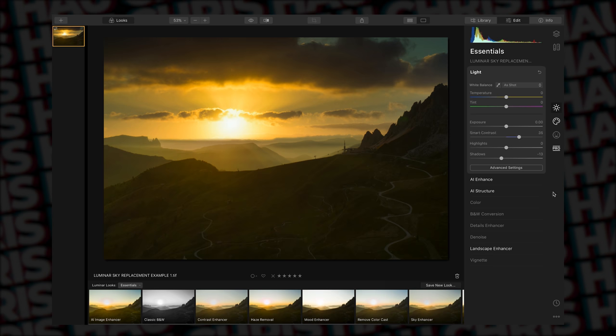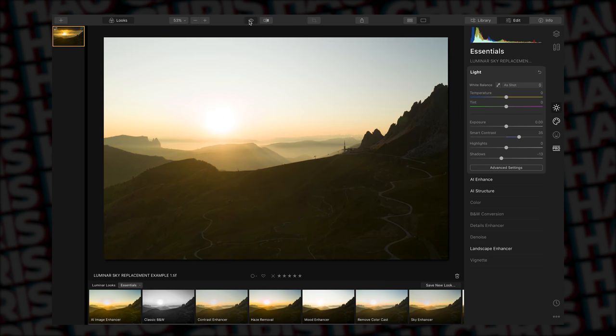And then before and after on that. Before, after. Before, after. Dope.